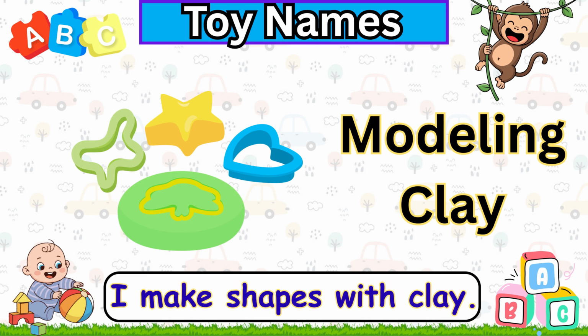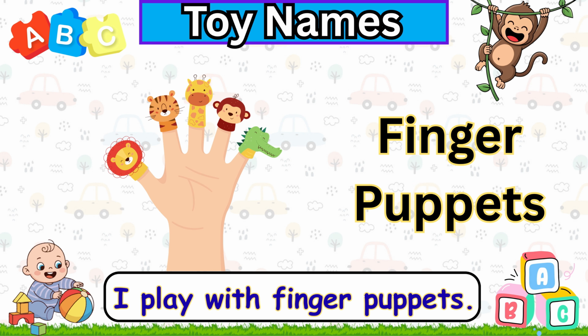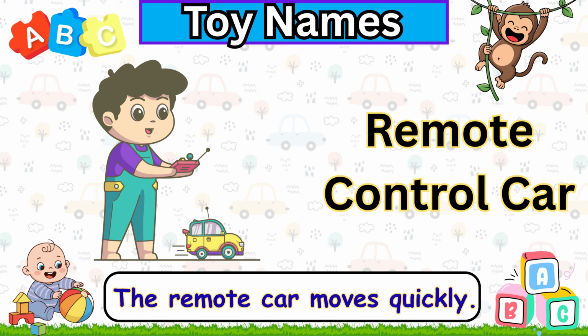Modeling clay. I make shapes with clay. Finger puppets. I play with finger puppets. Remote control car. The remote car moves quickly.